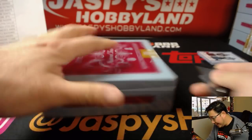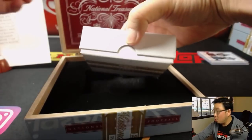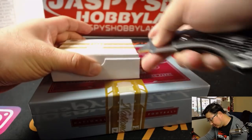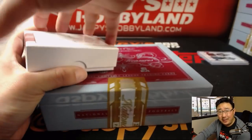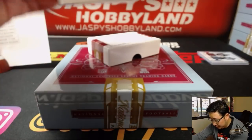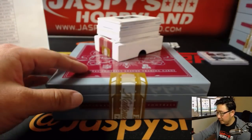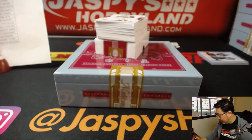All right, good luck. Last box. Ooh, a fat box. Look at this. Fat bottom boxes make the rockin' world go round, ladies and gentlemen. We all know this. It's no secret. All right, good luck, everybody.